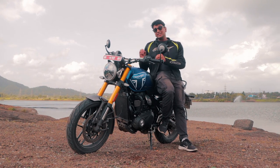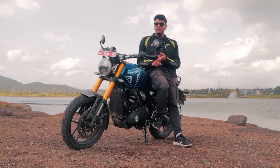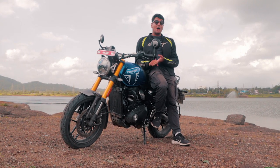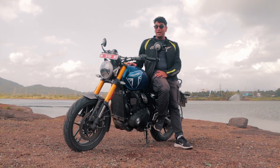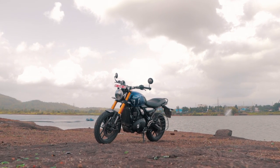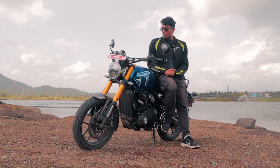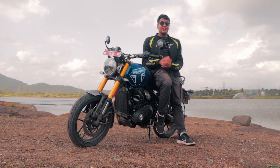But Bajaj and Triumph have come out and given us a product that actually stands apart. The fit and finish, the pricing, the power, all of the kit that you get, well, this is truly an amazing package. And considering the introductory offer of 2.23 lakhs for the first 10,000 people who book this bike, well, that's an amazing deal. And guess what?